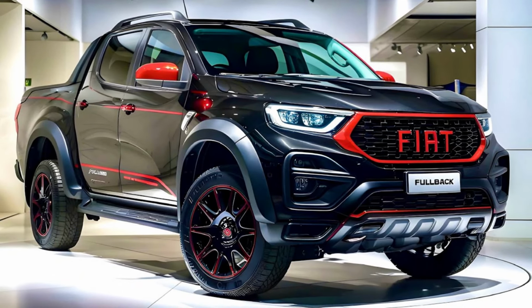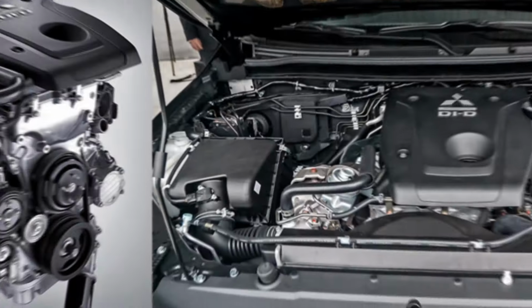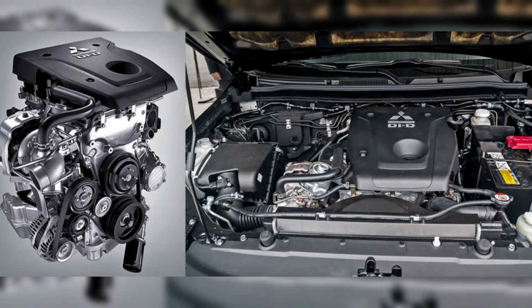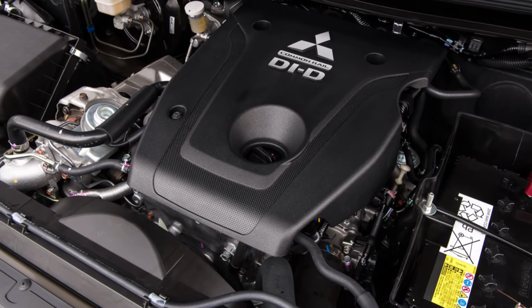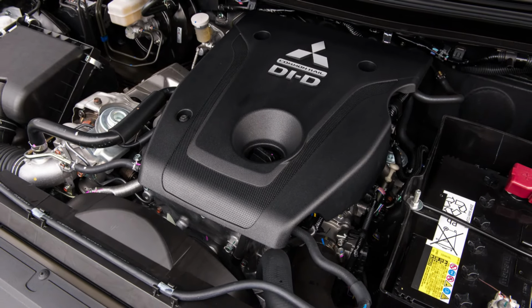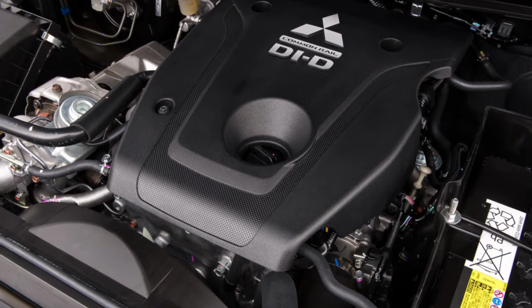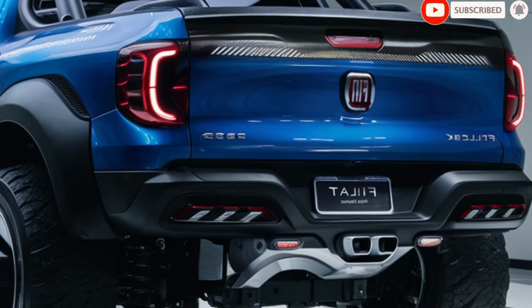Moving up in the range, we reach the crux of Fiat's claim to be the most powerful. The flagship engine is a 3.0-liter V6 turbo diesel that generates an impressive 280 horsepower and 470 pound-feet of torque. This engine turns the Fullback into a towing and hauling machine that is capable of hauling up to 7,700 pounds when properly outfitted. It's paired with a strong 10-speed automatic transmission, which keeps the engine in its peak power range at all times. However, Fiat remains cognizant about the growing desire for electrification.